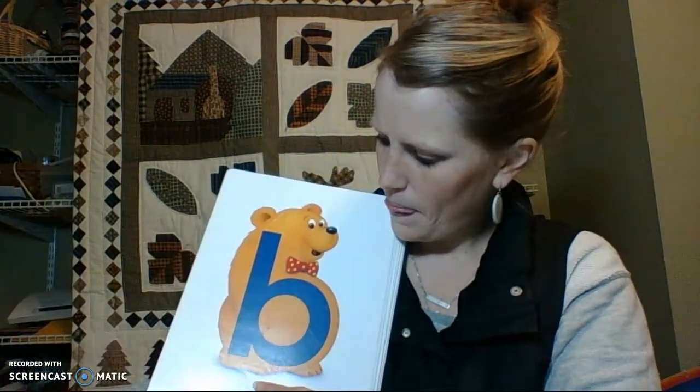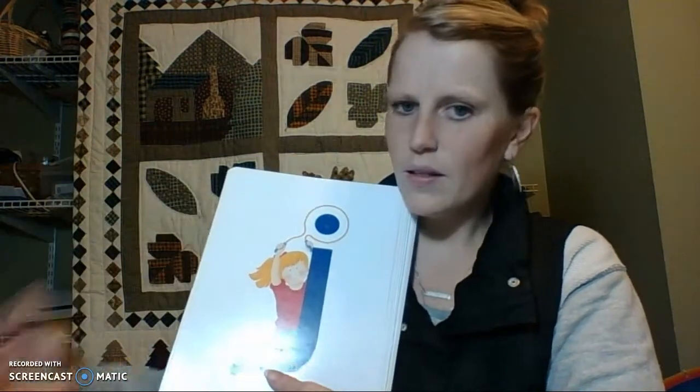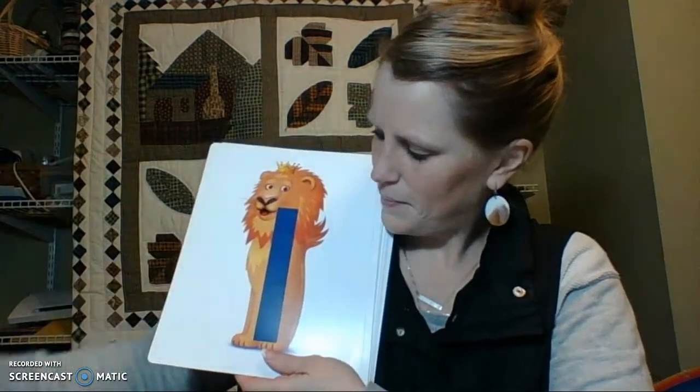The N says n. The B says b. The F says f. The J says j. The S says s. The G says g. The K says k. The T says t. The L says l. The A says ah.